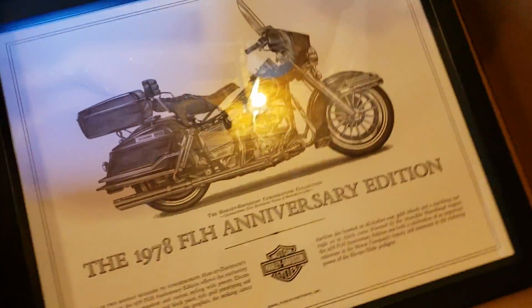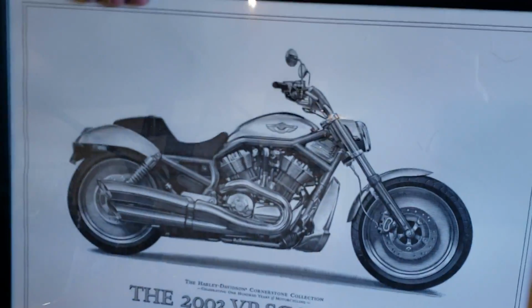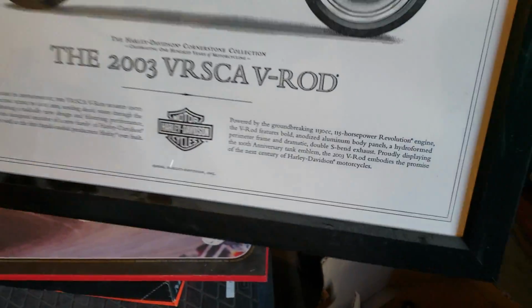That's one of the last years of the... Actually, 83 was the last year of the Shovelhead. But that's a really cool piece. And you've got the 2003 V-Rod. What was the first year of the V-Rod? That was 01, right? I'm not sure. Yep, that's a cool piece.